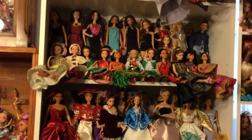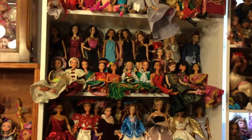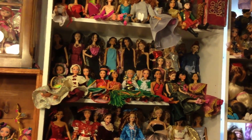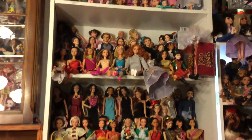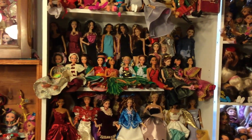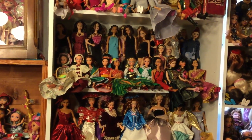I'm holding it with my hands, not with a tripod, so that's where I keep a lot of my Barbie Basic dolls, dolls with the Model Muse body type mostly. And then down here, those are all my Dolls of the World dolls, plus the two American Stories dolls.